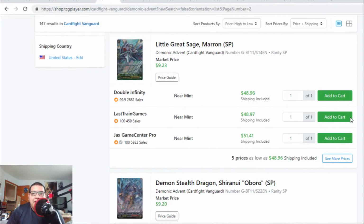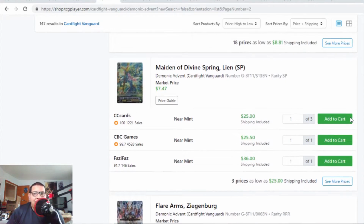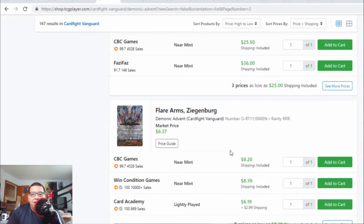Little Great Sage Marin, the SP version is 48 to 49. Again, a lot of the SP cards in this set are actually going up in value. Maiden of Divine Spring Leon are 25 apparently to 36. There's only 2 listings for 25 each, but then after that they're $36 each.